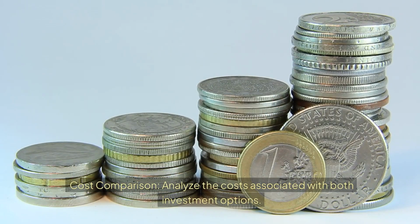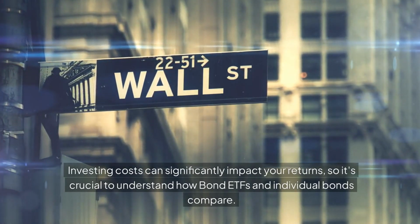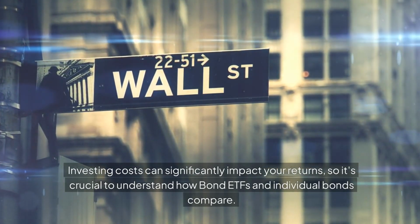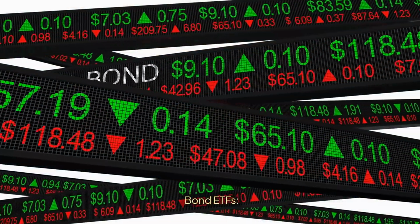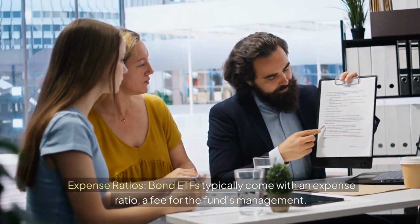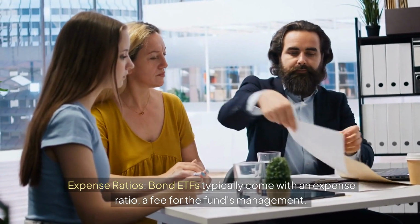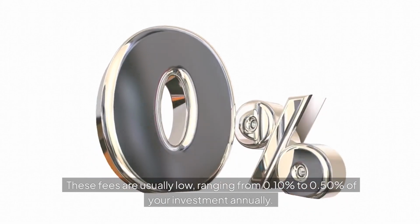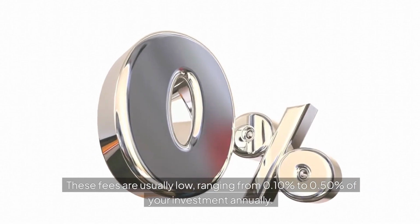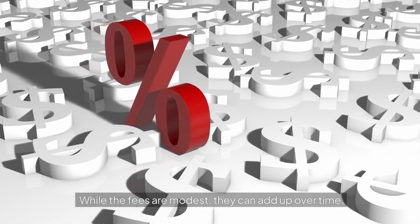Cost comparison. Analyze the costs associated with both investment options. Investing costs can significantly impact your returns, so it's crucial to understand how bond ETFs and individual bonds compare. Bond ETFs. Expense ratios. Bond ETFs typically come with an expense ratio, a fee for the fund's management. These fees are usually low, ranging from 0.1% to 0.50% of your investment annually. While the fees are modest, they can add up over time.